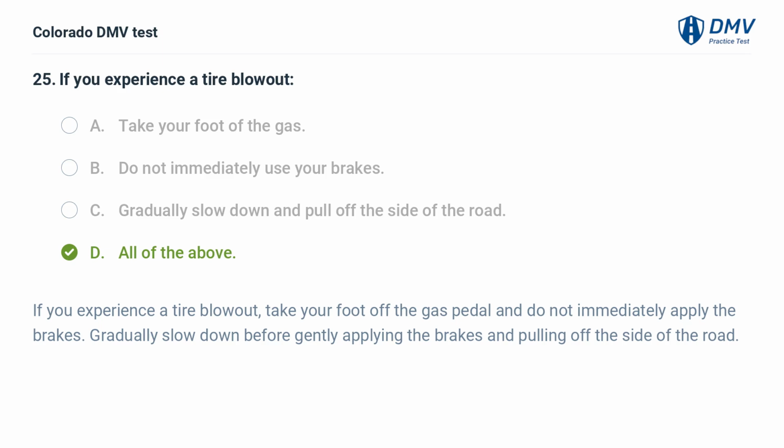If you experience a tire blowout, take your foot off the gas pedal and do not immediately apply the brakes. Gradually slow down before gently applying the brakes and pulling off the side of the road.